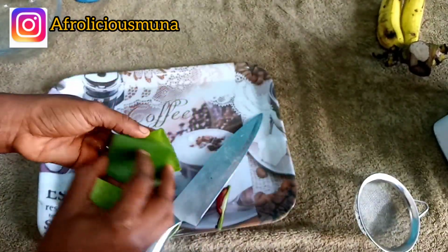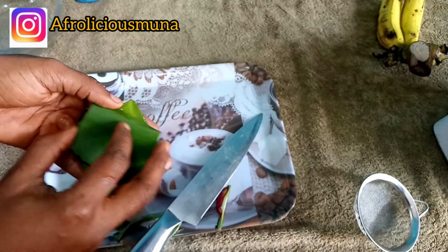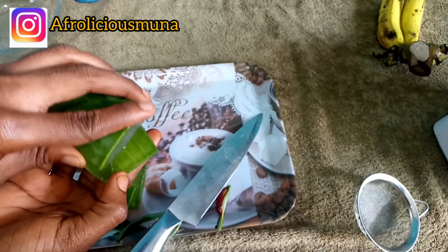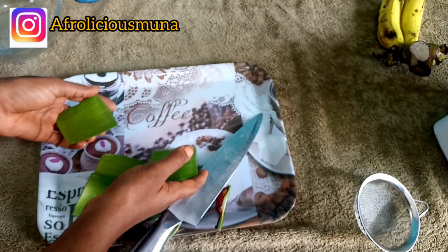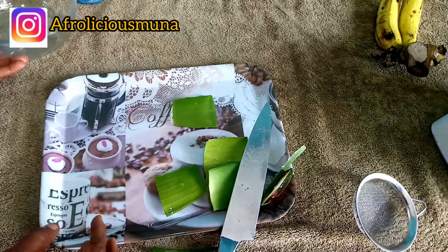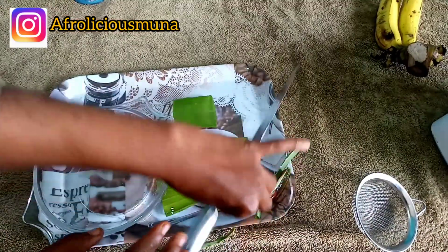As you all know, one key to length retention is what? Moisture. So if you really want to infuse moisture in your hair, try this aloe vera avocado deep conditioning mask. So you can see that slip. Just take a look at that slip. Aloe vera also helps with scalp issues, and it's a very good deep conditioning treatment as well.